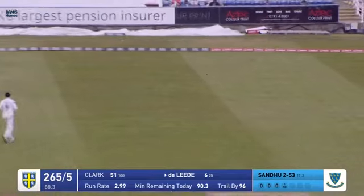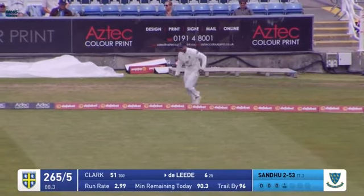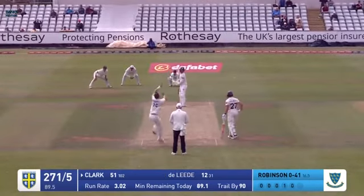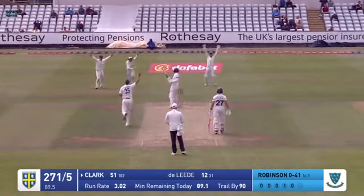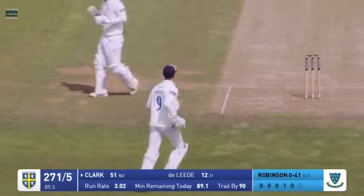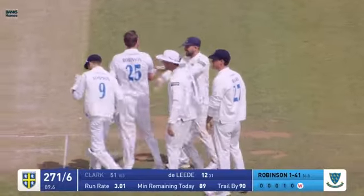That's loose, and that's going to be 4. Just undoing all the good work he'd done so far in that over, Sandhu in the last 2 deliveries. Robinson again, and short, and could be a glove through. It's given. First wicket of the day. Graham Clark has to depart for 51 with a feather through to the keeper, and big celebrations for Sussex.